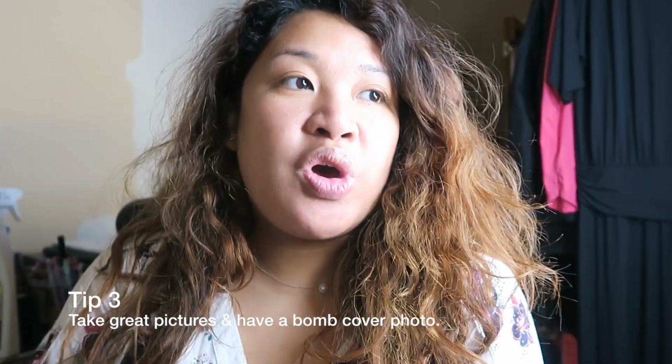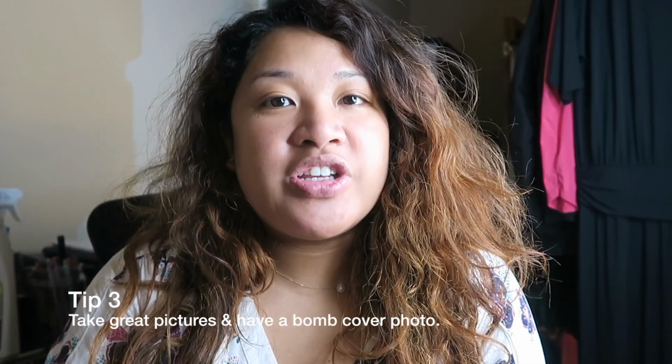Tip number 3 is to take great pictures. So when you're on the app, usually people are just scrolling through, and if they are doing some shopping, what's going to set you apart from other people's listings are your pictures. So just make sure your pictures are clear, bright, focused, and interesting as well.